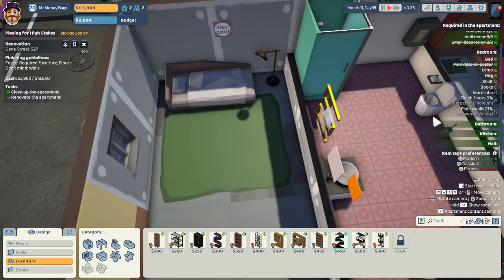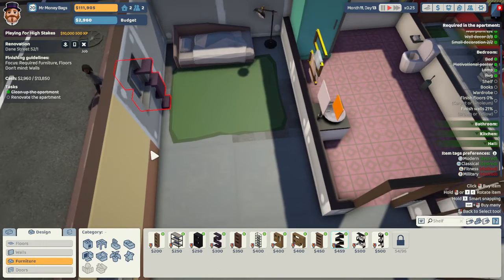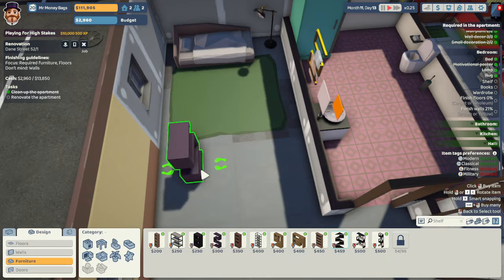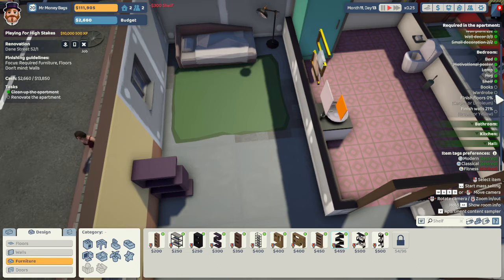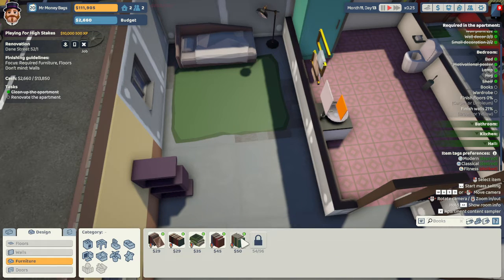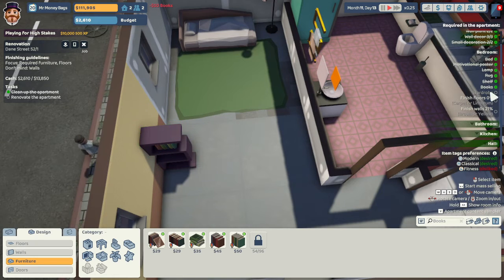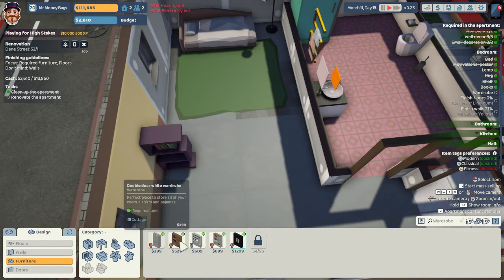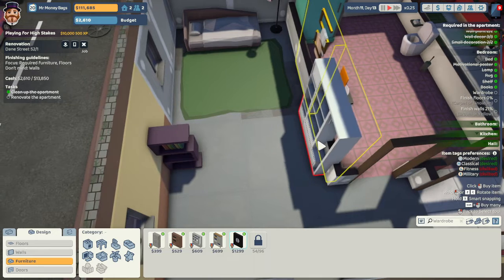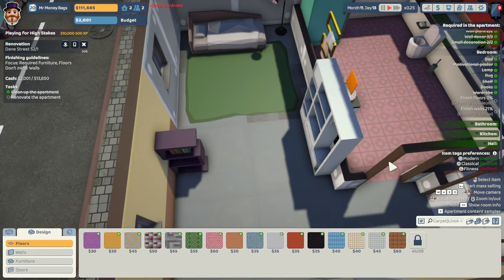Now, shelf. Nice. Oh, it's one of these things. See. Okay, basic. These are all gonna be basic, eh? Basic or simple. I like how the books fit in there like that. That's awesome. Probably fit in this thing too, but that's cool. Yeah.